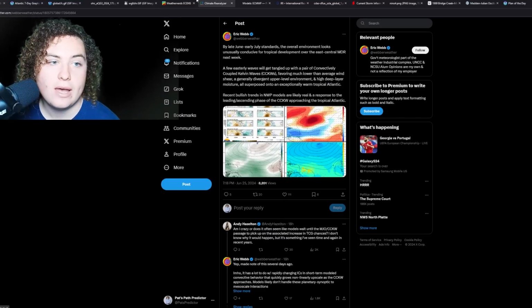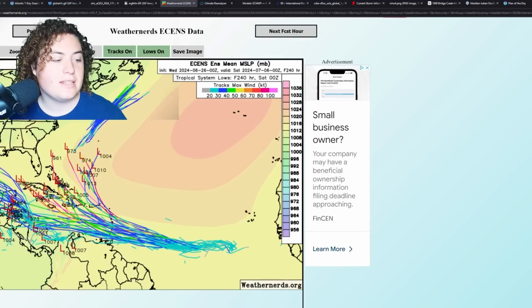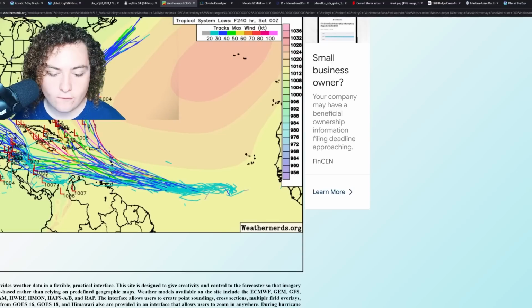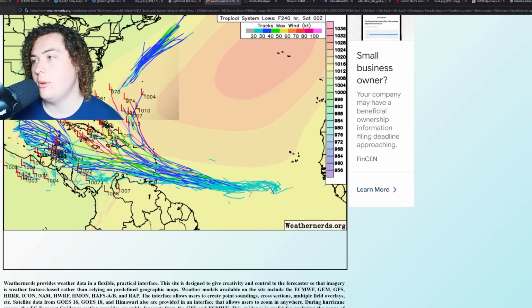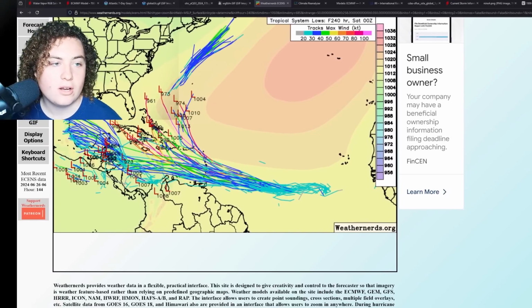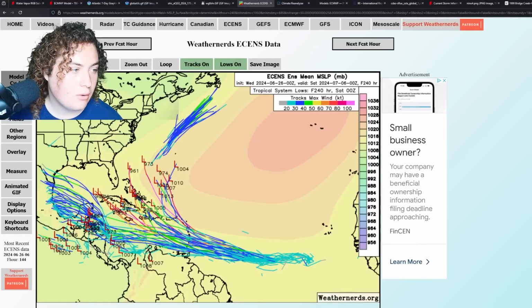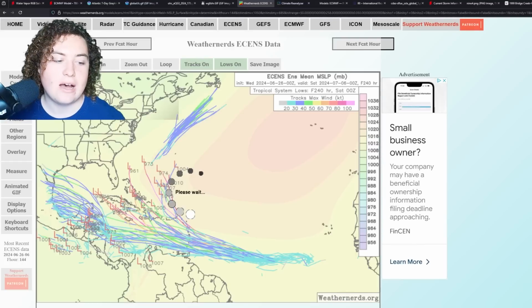Matter of fact, let's go ahead and show you the Weather Nerds ensemble. We're going to show you both the 0Z and the 12Z just to give you an idea of what we're potentially looking at right here. This goes out to 240 hours out, so that's perfect. Let's go ahead and move the screen over a little bit to give you the optimal viewing point. Here's the situation that we have according to this. Let's start with going back to about 6 days out.